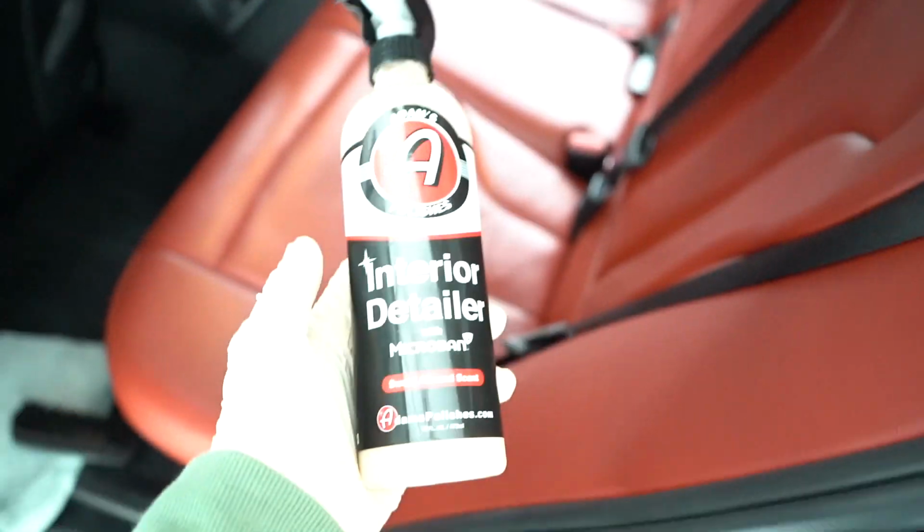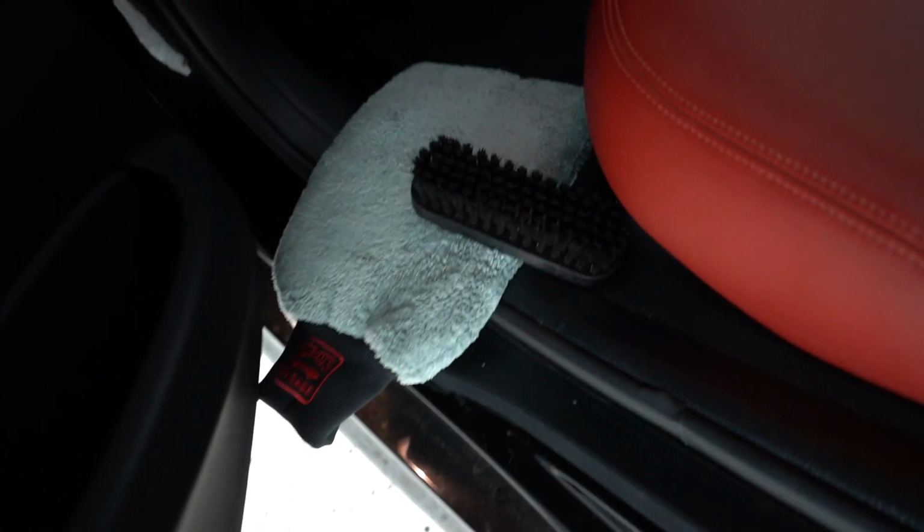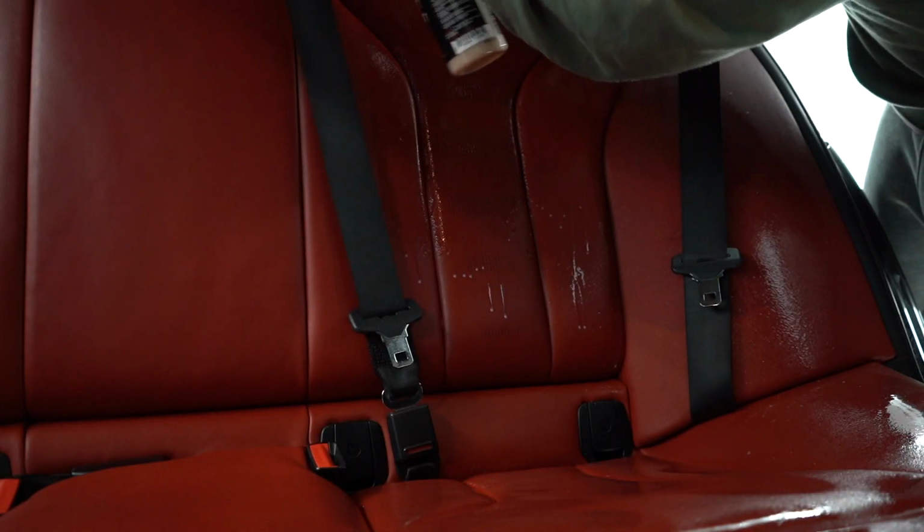Again, on this side, we're going to be using the Adams Interior Detailer, and then same application on this side as well, but we're going to be using a mitt from Benny instead of a microfiber. Wow, Adams sprayer is like 10 times better than P&S.